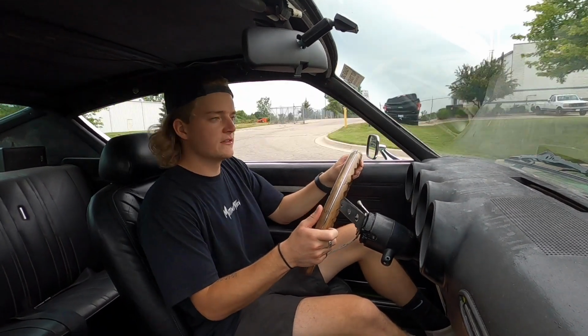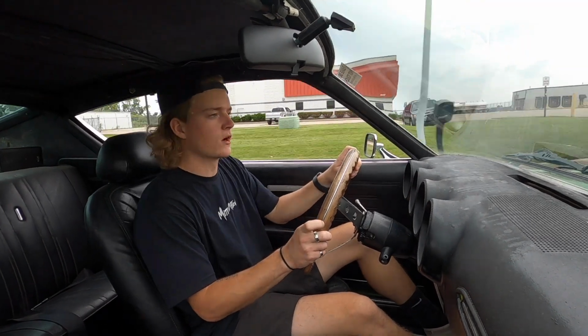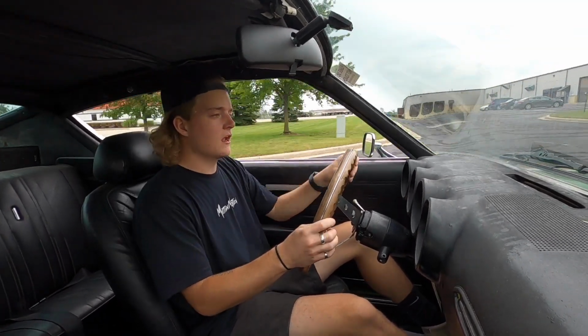Like I said, the engine runs very smooth. Just needs a little TLC, someone that's willing to put in some work. But overall, not a bad car.